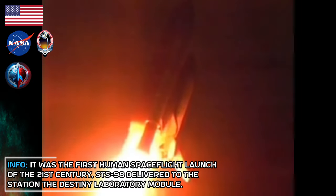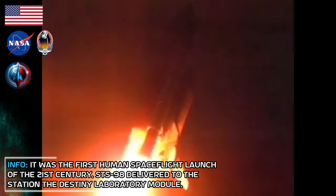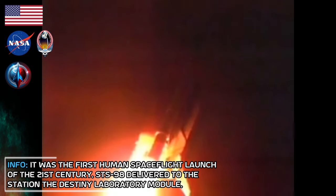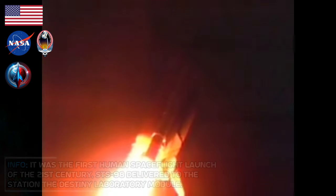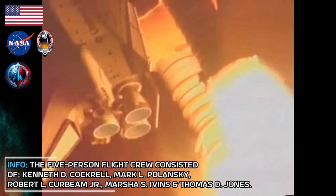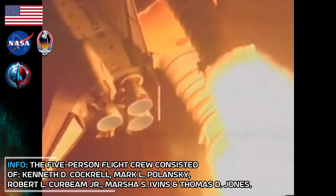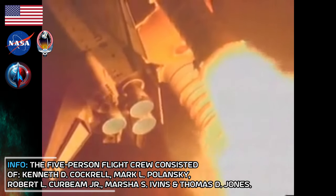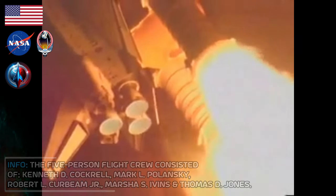Approaching 30 seconds into the flight, preparing to begin throttle down of the main engines as the vehicle prepares to pass through the area of maximum dynamic pressure on the orbiter. Seconds into the flight, Atlantis is already downrange from the launch site of 2.5 miles at an altitude now of 5 miles. Atlantis, go at throttle up.